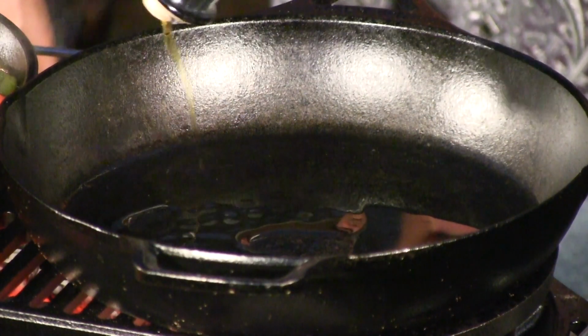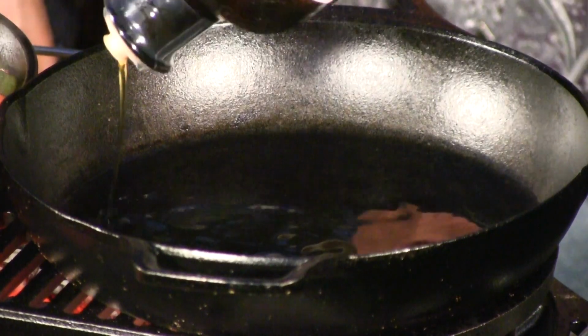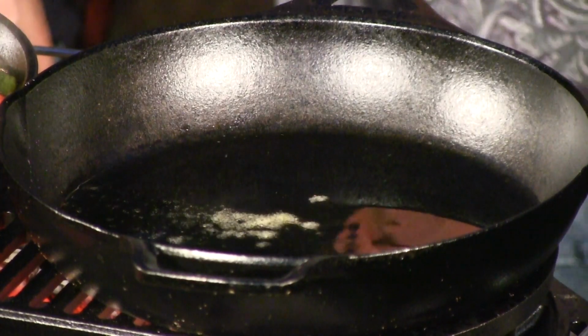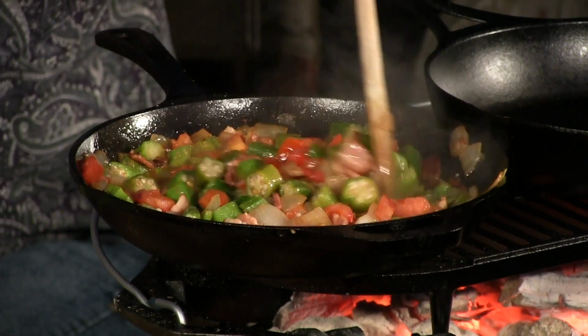When we see our oil getting right, shimmery, as you might say, you know it's getting hot. You can take just a little bit of cornmeal and flick in there. Getting close. Do you smell that? It smells delicious. Smell your veggies getting ready. Now remember, everything's timing. We want this to be done, and this to almost be done so we can eat.